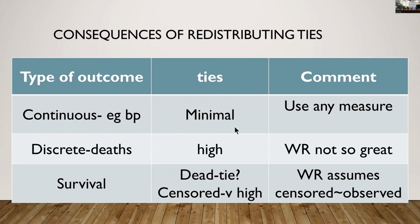Suppose it is deaths. Is there a chance of 2 people dying on the same day? Maybe. And what about nobody dying? Then there will be a tie. So that's a problem with the win ratio. So then people say that, oh, win ratio not so great, let us use net treatment benefit or success odds if lots of the outcomes is death.